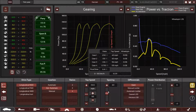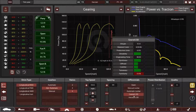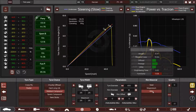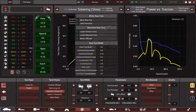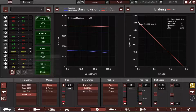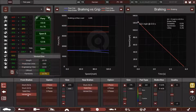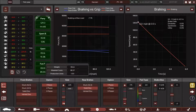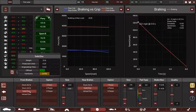Wider gears. Narrow, we can do a little bit. Limited slip is undesirable on all counts. Alloy wheels? No, apparently not. Force compound? Still no. Kind of surprising. It was the fact that they don't want vented discs. I give it to them anyways. No, solid is fine. Alright.